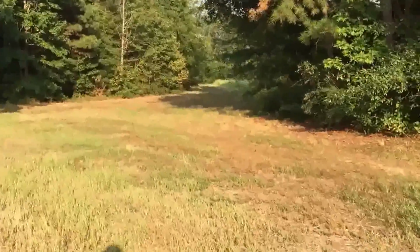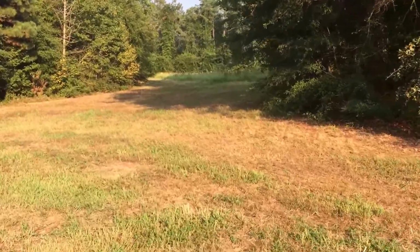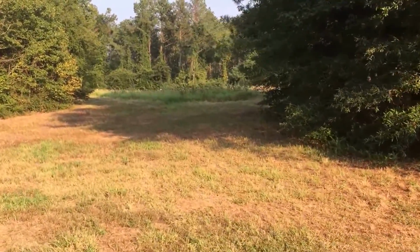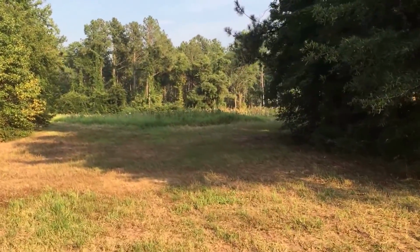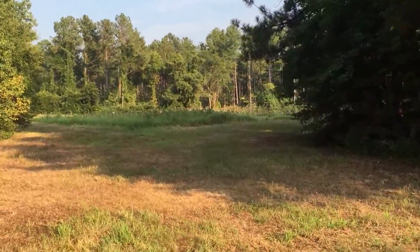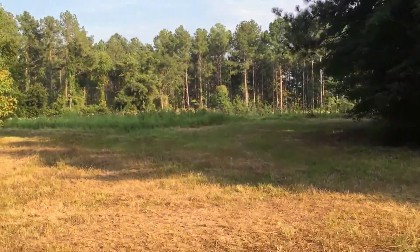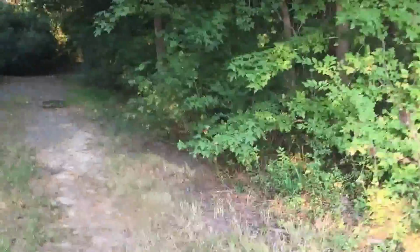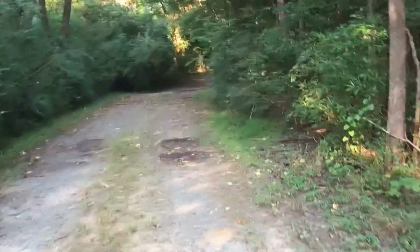So there's another field back over here. I don't know how many acres it is out here in these particular game lands, but it has to be in the neighborhood of, I'm guessing, 100 or 200 acres. A lot of it's woods, but much of it has been cut for dove. I'm gonna walk through this little cut through.